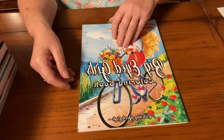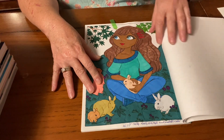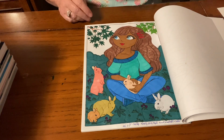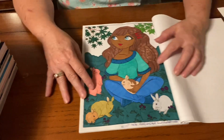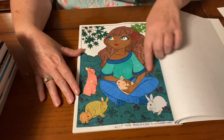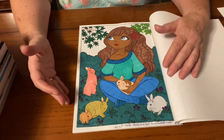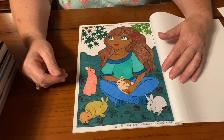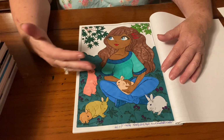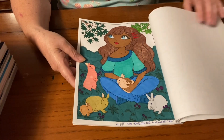And then again for my treasure hunt, the Big Eyes Girls coloring book. And this prompt was a person. So here's my girl with her bunnies. I don't like how the alcohol markers were. They didn't blend well here. I don't know if it's because it was going dry or what the deal was, but anyways, there she is. It was a long page. A lot of the page had to be colored, but I still enjoy this book.